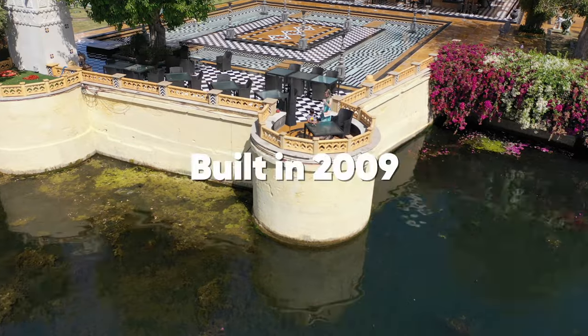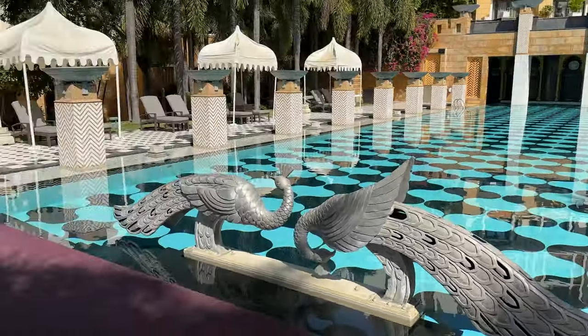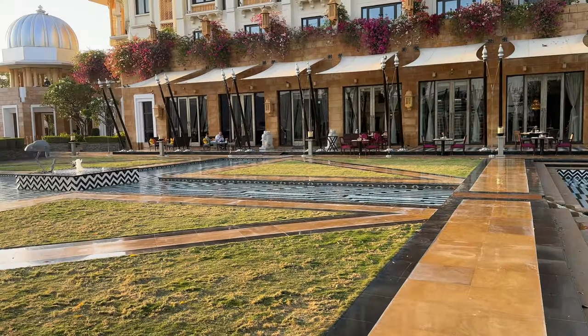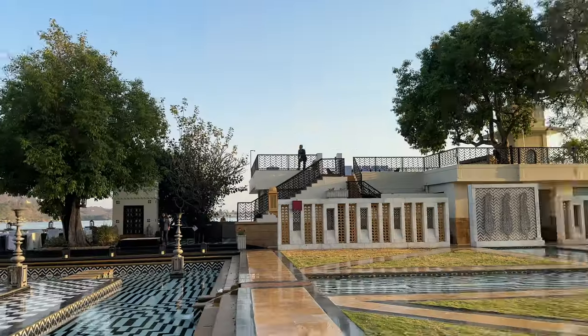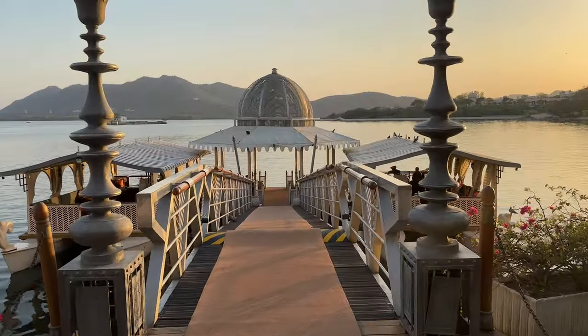What I really love about this property is that it is modern property. It's been actually built in 2009. I remember that year because that's the year my daughter was born. So it's 15 years old and it's still very, very nice and new, and it's got very contemporary feel to it, yet very royal and luxurious feel to it. So I'm going to turn the camera around and talk you through about what's in the room and what gets given within the stay at Leela.